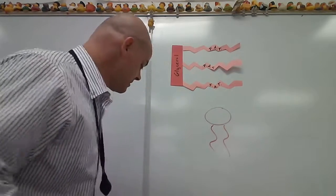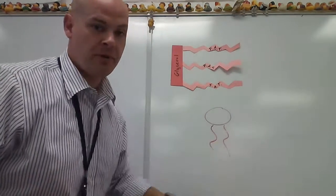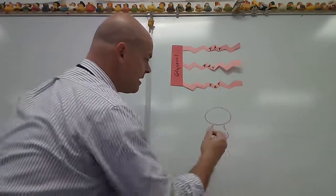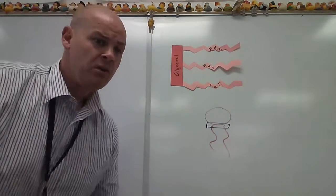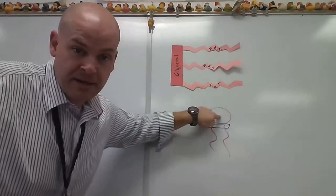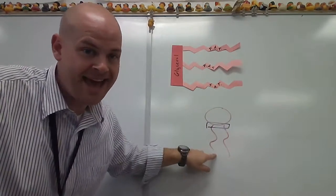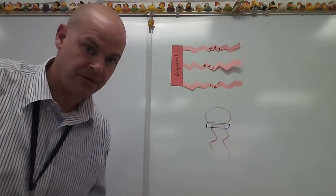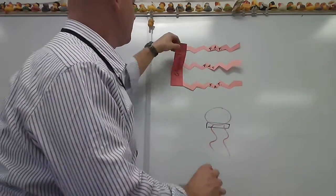Crazy thing about this, top part's polar, bottom part's nonpolar. What? You said polars and nonpolars can't mix. Yeah, there's like a buffer area right here in the middle that keeps them apart, which causes the top part to be polar and the bottom part to be nonpolar. The top part can mix with water because it's polar. Heads like water, tails hate it. And so that's what's going to cause the phospholipid bilayer to happen, which we're going to get to in a couple of days. Then finally, proteins.